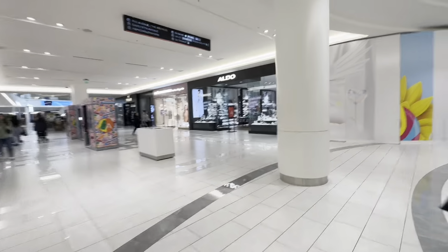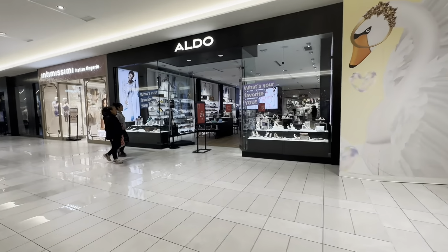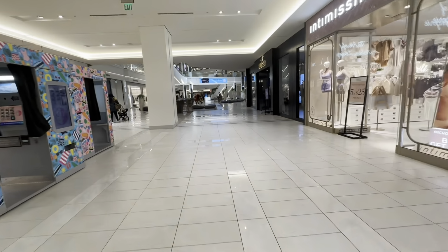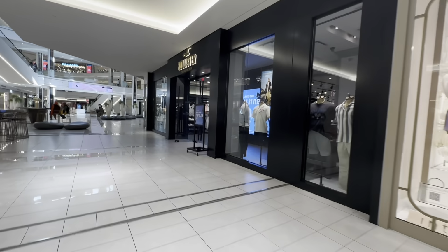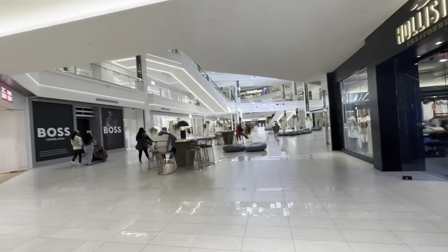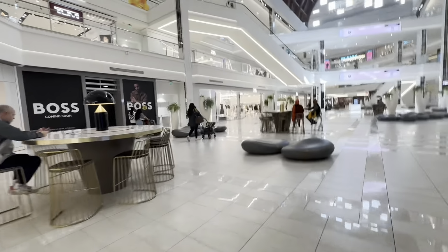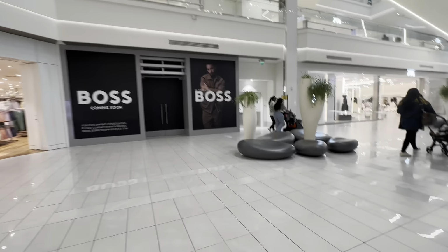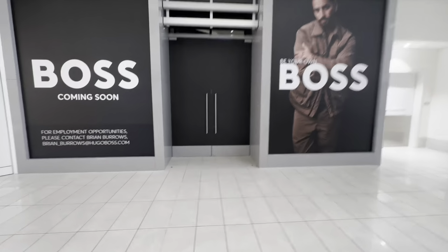We have Aldo Shoes over here. One of my favorite tenants. They always have a good selection. And Hollister, another one of my favorites. And here we have Zara, which means unit D229 must be nearby. Maybe this is unit D229.